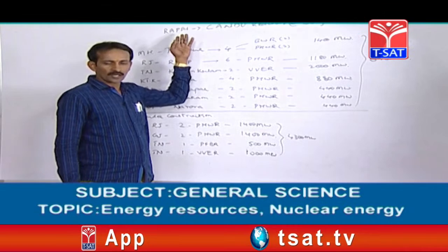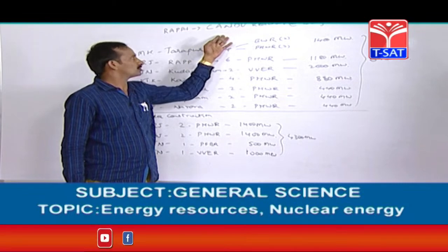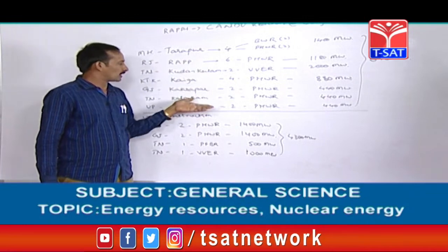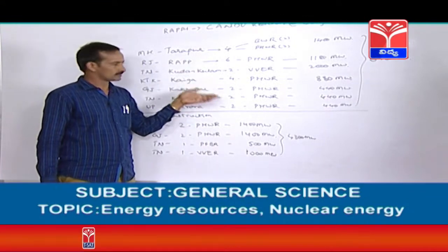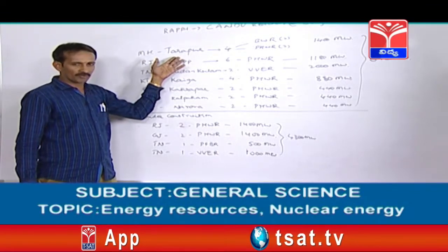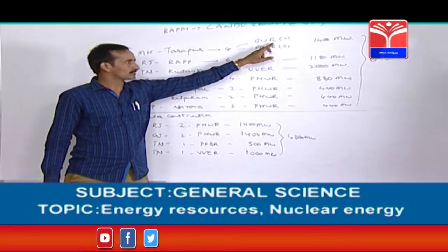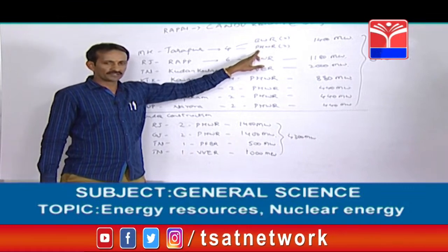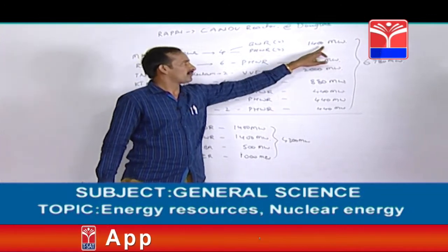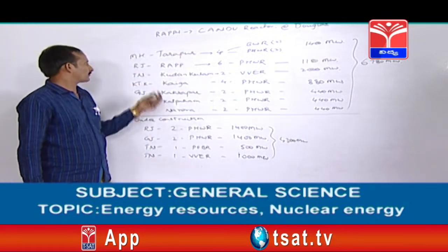In Rajasthan, the Rajasthan Atomic Power Plant, the first plant, is installed based on the CANDU reactor in Douglas. If we see the number of atomic power plants which are installed in our country, India, in Maharashtra we have Tarapur Atomic Power Plant with 4 plants. Out of 4 plants we have 2 boiling water reactors and another 2 pressurized heavy water reactors. Both of these 2 reactors have a capacity of 1400 megawatts of electric power.